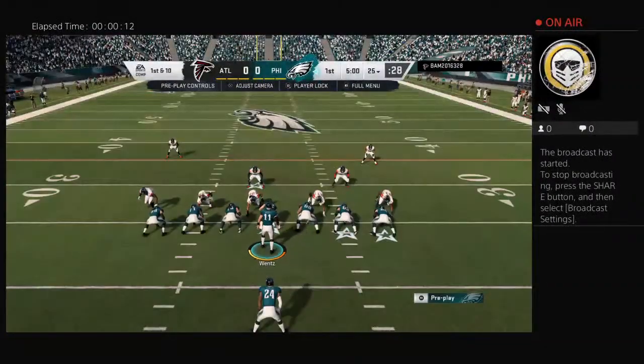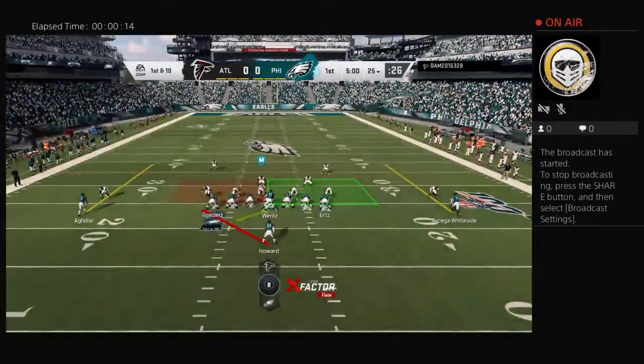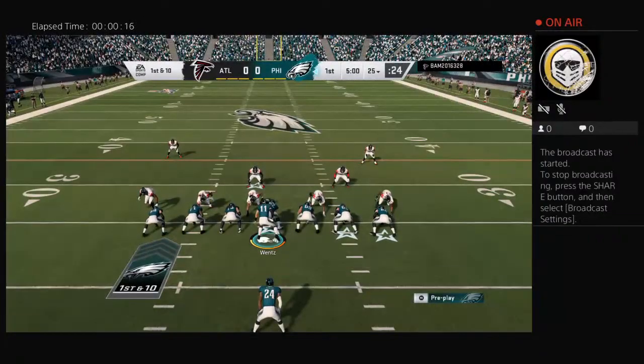There we go. Pac-Man. 180. Push him back. Push him back. Check three. Check three.